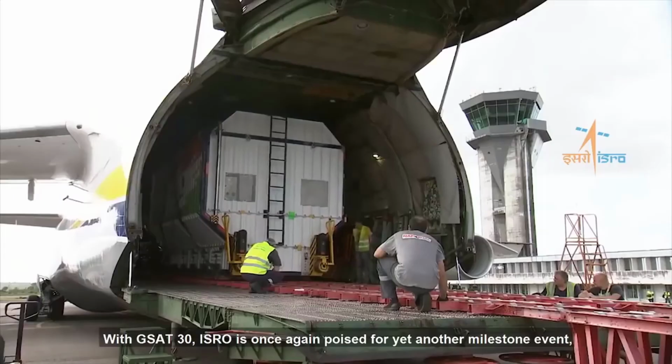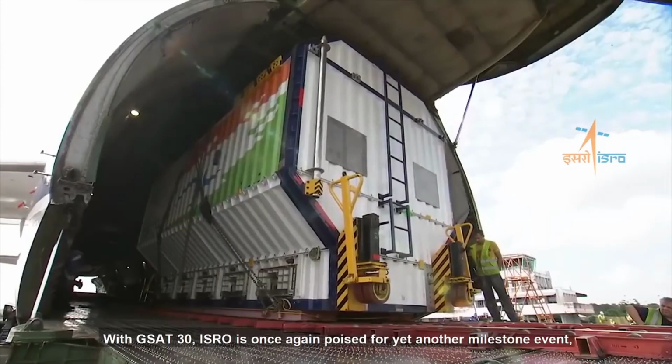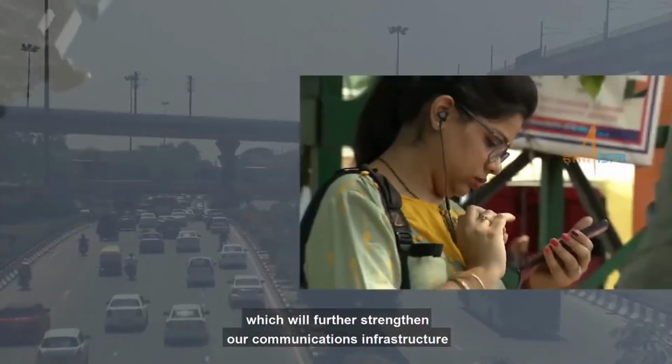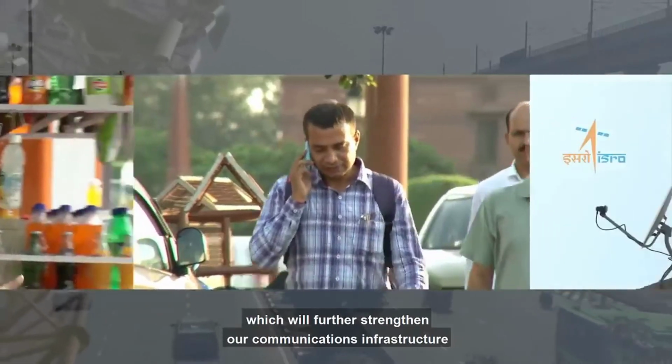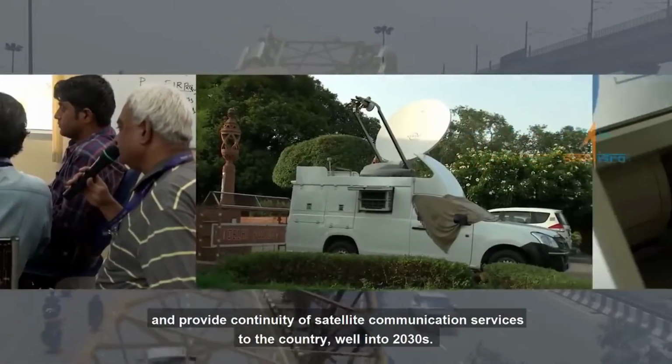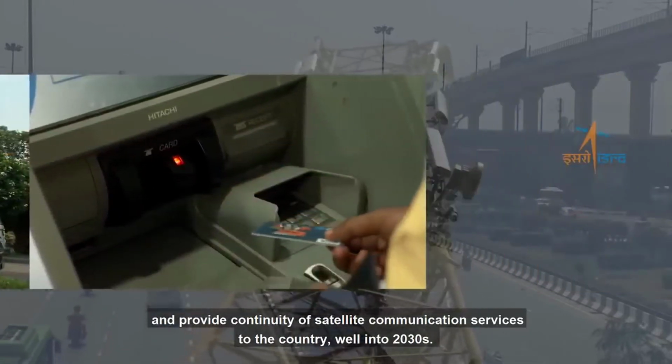With GSAT-30, ISRO is once again poised for yet another milestone event which will further strengthen our communications infrastructure and provide continuity of satellite communication services to the country well into 2030s.